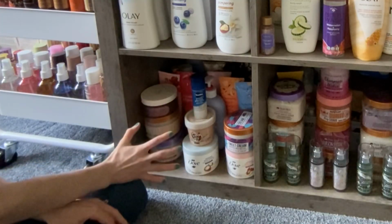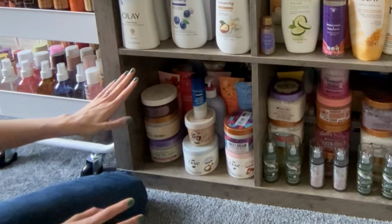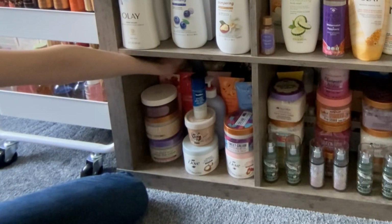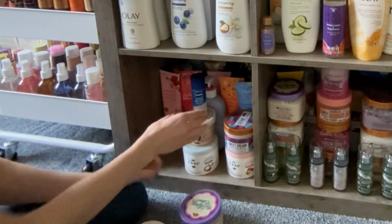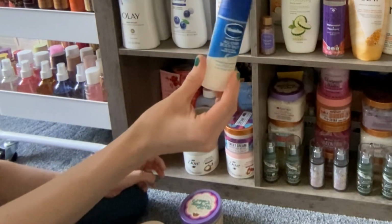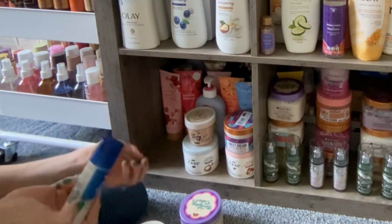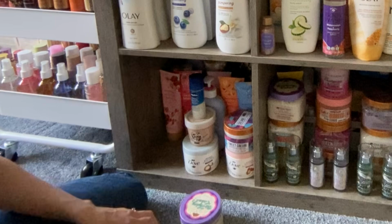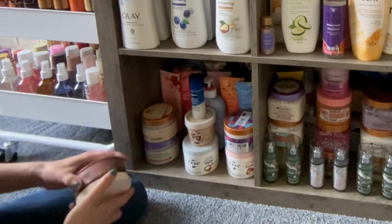So then this last cubby is all of my like drugstore lotions. So I've got, in the back, some Vaseline, some Nivea, some Jergens, and then I've got my Bodycologies, as well as my Tree Hut body butters and stuff like that. And then I've got this little Vaseline stick. I want to use it on my wrists and stuff to make my perfumes last longer, but I just have not broken it out yet. I've had it for a little while too, so I really just need to give it a go, see if it helps. But yeah, so that's just kind of what this one is.